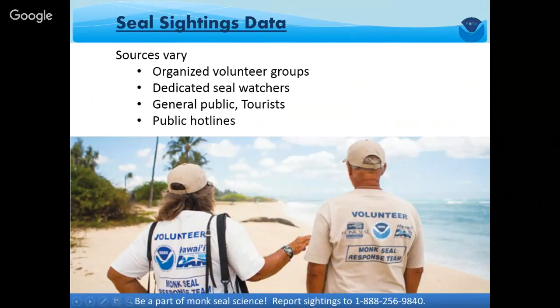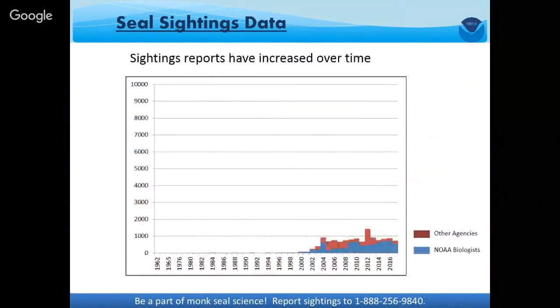And you guys are going to notice on all of these slides, there's this handy dandy number that you can also call and contribute to this amazing data set. Because we do actually also get calls from just folks in the general public, even tourists that might be here for a day and they see a monk seal and they think it's so cool that they figure out how in the world they can report it. And so people do find these public hotlines, which is fantastic.